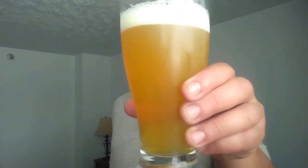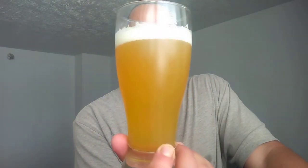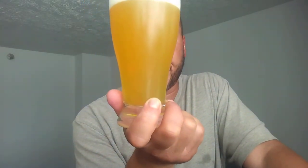So here's what the IPA looks like. Oh yeah, here we go again. Another IPA. Not too bad. Nice little head up top. Very murky, a little cloudy.